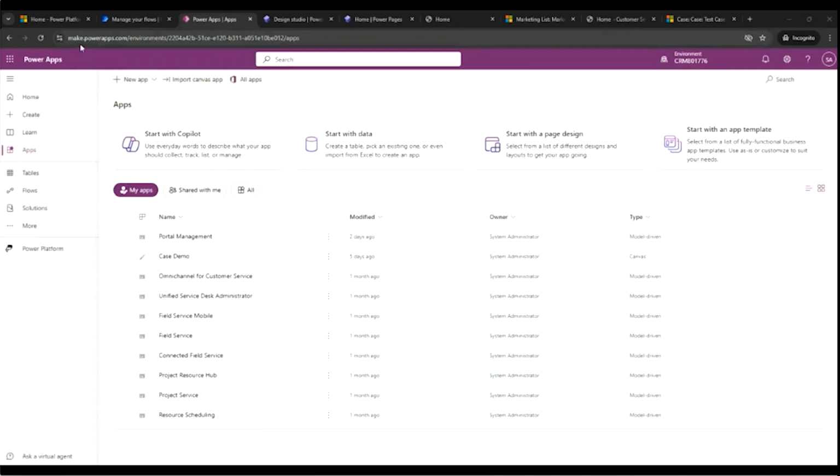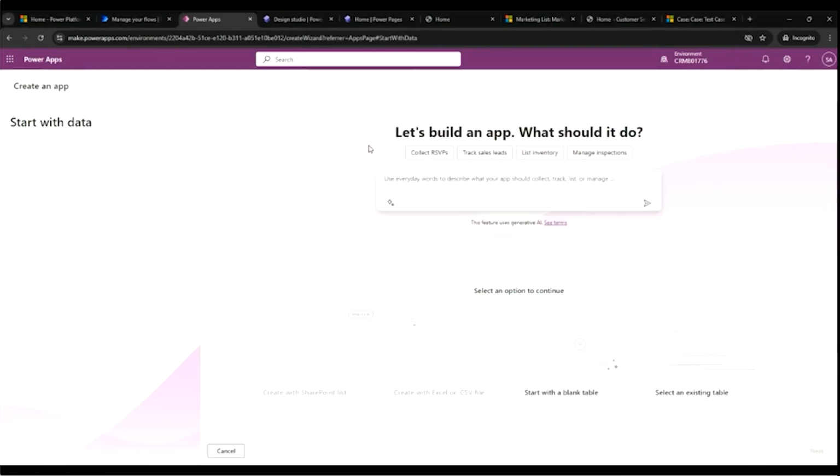So you'll see here when I go to make.powerapps.com and Apps, there's a lot of options. Start with Copilot. They have this on every screen now. I've had mixed results with it. It's getting better, so you can definitely try that if you want to describe it. Worst case, it creates an app for you and you modify it from there for what you want. They also have some templates. I'm just going to start with data here.